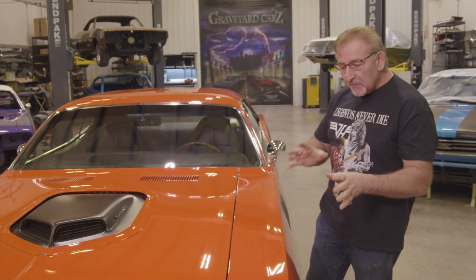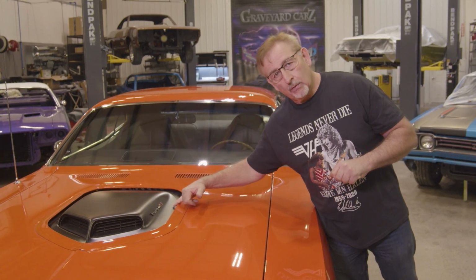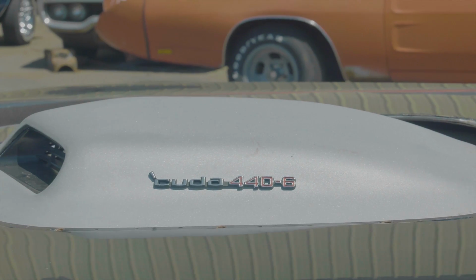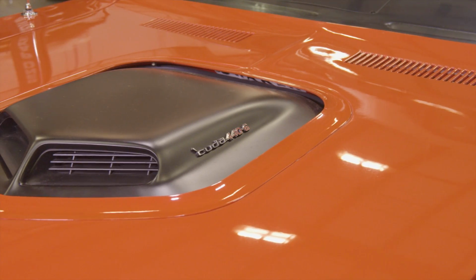Quick note, I like to do little tutorials. See that the shaker is black. If you have a 1970 Cuda with an N96 shaker hood, you had Argent Silver. That's the way it was, that was the color. In '71, they said they want that bubble black. I believe it was because of shine, not because of looks.